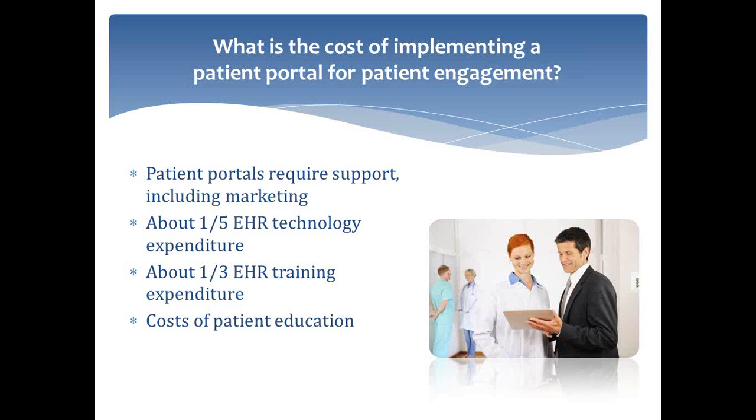It requires a lot less time for training, but you might obviously see an increase in costs related to actually making it successful, through a product champion or incentives or things like that. So there are a lot of new costs associated with implementing a patient portal.